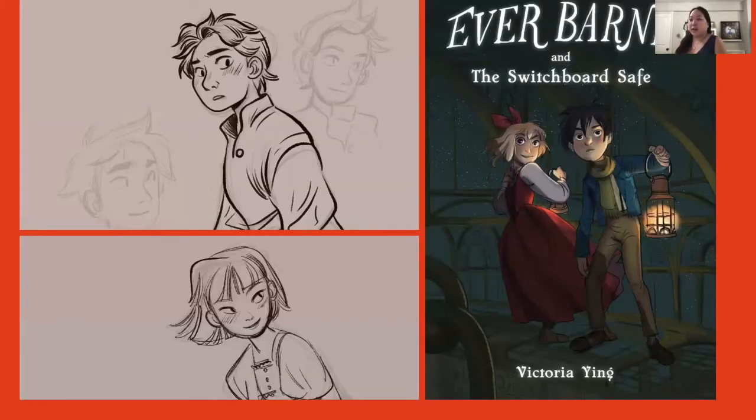So, the very first cover that I did for this book is on the right. Originally the book was called Ever Barnes and the Switchboard Safe, and this was the novel version that I'd done. I did this sketch back when I was doing the novel version because I wanted to have something that I could show. And in the end, the book didn't stray too far from this original sketch.